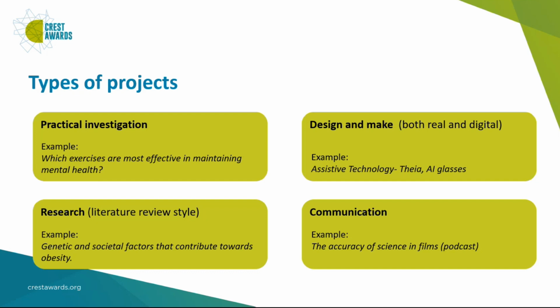Then communication projects aim to inform a specific audience about a topic or raise their awareness and interest in STEM. So, for example, students have developed a science show, perhaps building an interactive museum exhibit that explained a scientific principle, a radio show where students interviewed a scientist, or a podcast series on the accuracy of science in films.